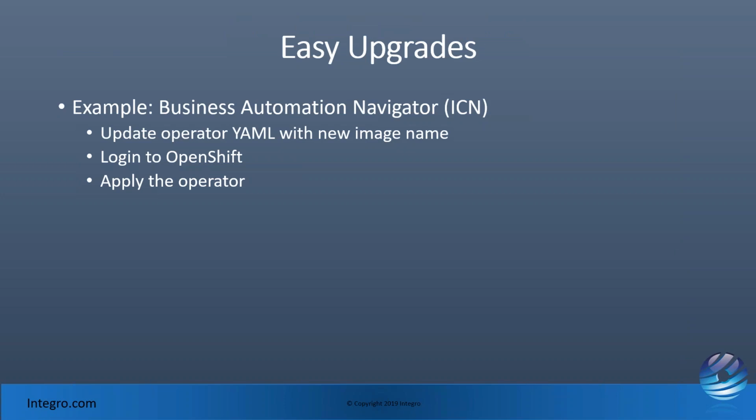And finally, easy upgrades. As I said earlier, this is not a small thing. This is a big factor. Doing an upgrade used to require a lot of staff, a lot of coordination, a lot of downtime, a lot of opportunity costs, and it's much easier now. I'm going to show you an example of upgrading ICN to the next interim fix. And as you can see here, all I have to do is update a single YAML file, log into OpenShift, and apply that YAML. This is on a live system.